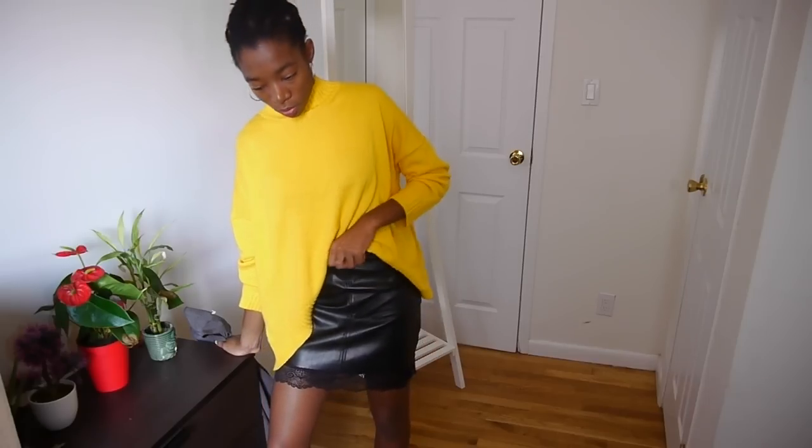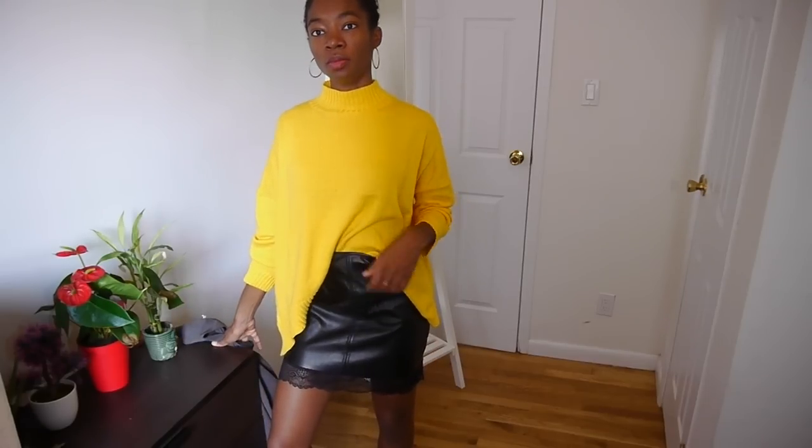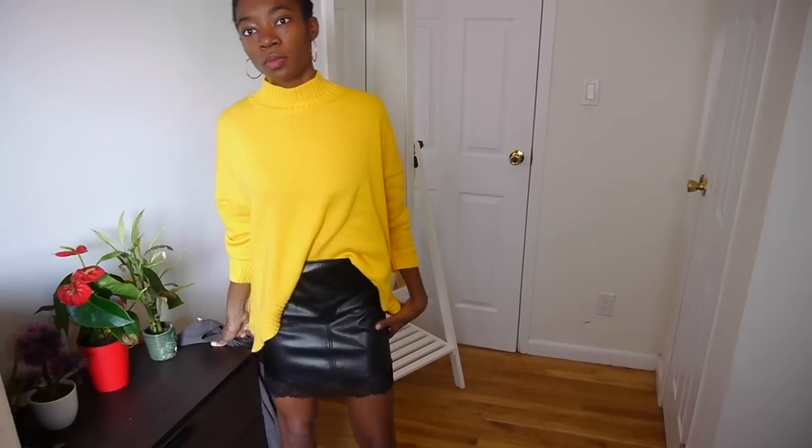I got it because I love this color so much, and I only have a t-shirt this color. I was like, well, when it's wintertime and I still want to wear this color, because yellow is my thing, what am I gonna do? And then I saw this on the site. It's a yellow sweater. It's the same exact color.